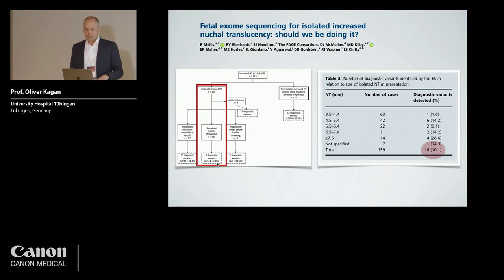So in other words, if the nuchal is increased, but there are no other defects, then it doesn't seem to be a good thing to go directly into exome analysis. Microarray analysis is appropriate, but an exome analysis doesn't seem to be appropriate.